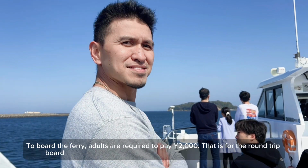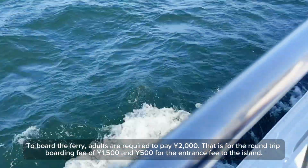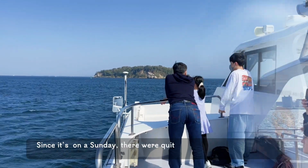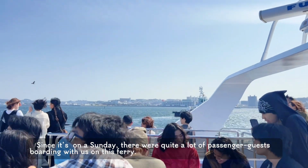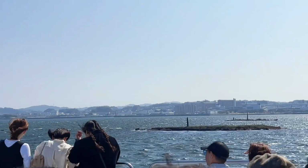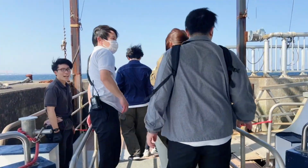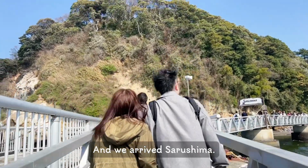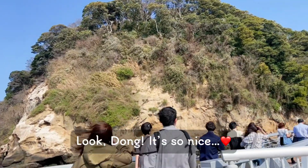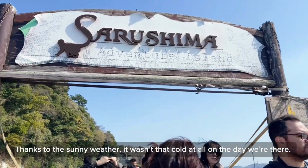To board the ferry, adults are required to pay 2,000 yen. That is, for the round-trip boarding fee of 1,500 and 500 yen for the entrance fee to the island. Since it's on a Sunday, there were quite a lot of passenger guests boarding with us on this ferry. We even couldn't find any vacant seats. Thanks to the sunny weather, it wasn't that cold at all on the day we were there.